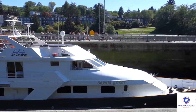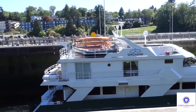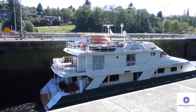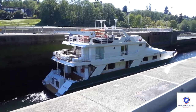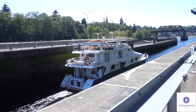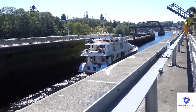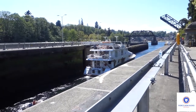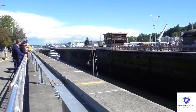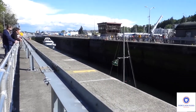There goes the Safari Quest, which is part of one of the Uncruise boats. And here comes one of the bigger yachts that was in the Big Locks. There goes a sailboat right there.